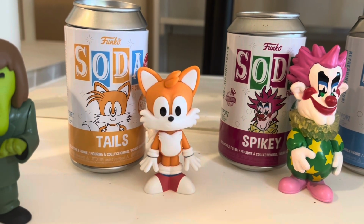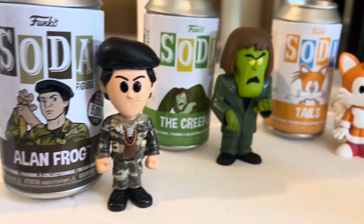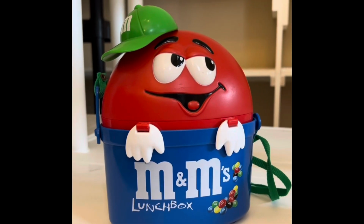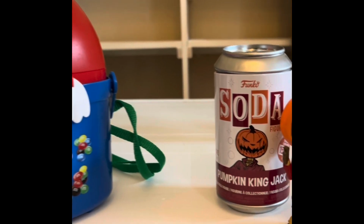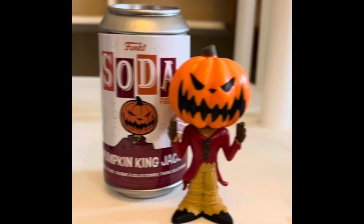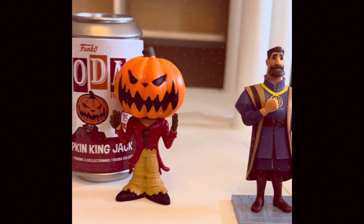Tails from Sonic the Hedgehog is worth $13. The Creeper from Scooby-Doo is worth $22. And Alan Frog from the Lost Boys is worth $11. Vintage M&M lunchbox worth about $20. A soda Funko of the Pumpkin King from Nightmare Before Christmas worth about $18. And Rapunzel's father from Tangled worth $7.